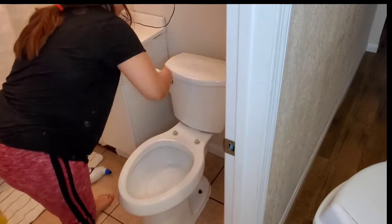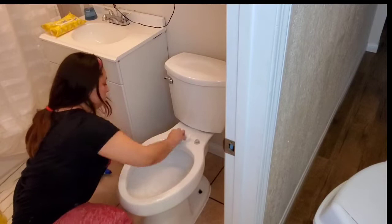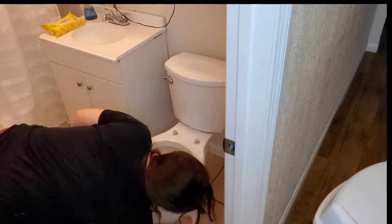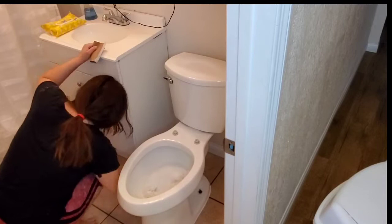Now I'm going to dry the toilet with this toilet paper. It's been sitting now for 15 minutes. I'm going to dry the floor as well with it. I don't own any paper towels, so toilet paper just had to do the job. You can see all the dirt from behind the toilet and everything. It's pretty hard to get with the mop, so I just do it by hand.